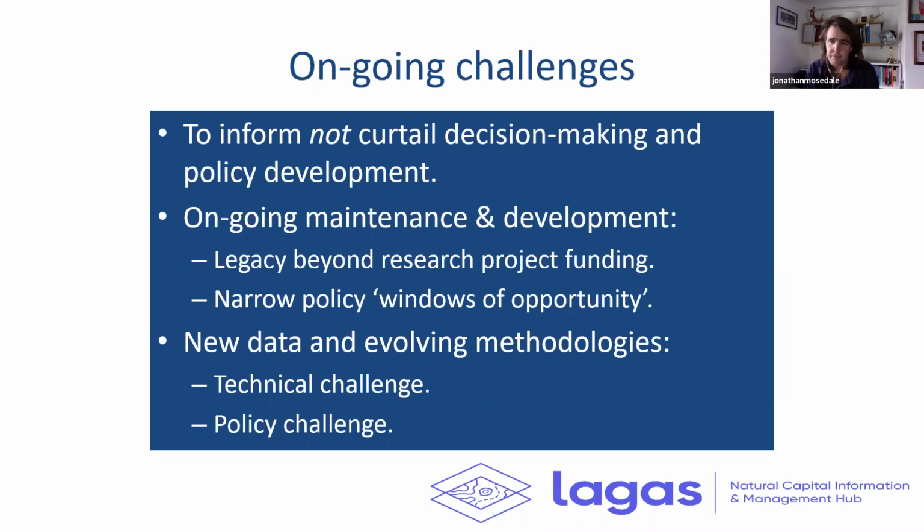Also, in general, there's a couple of other challenges really, and that's that data is continually evolving, it's continually improving and being updated, whether it's land cover data like we've seen in this session earlier, or the other sources of data used within LAGAS, and also the methodologies are evolving and they're going to improve. It's still quite a challenge trying to assign something like an ecosystem service value across the whole of the landscape. And I certainly hope and expect that these methods will improve.